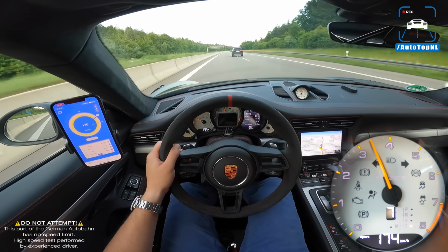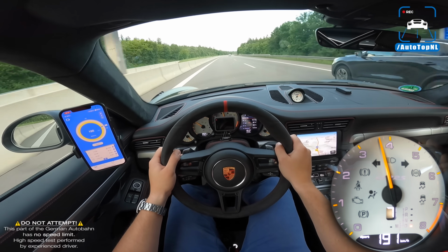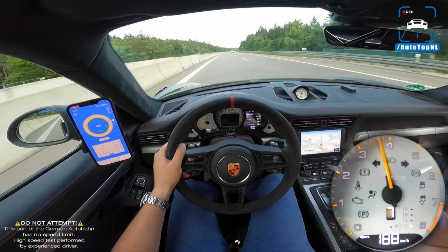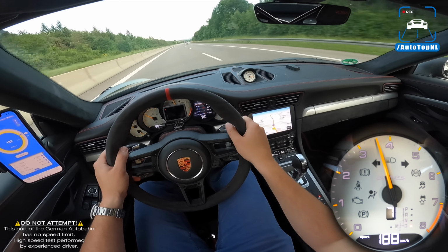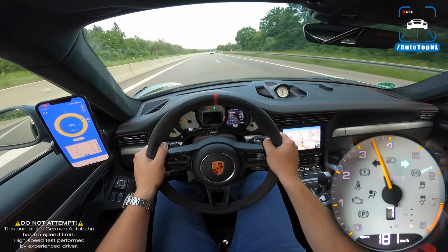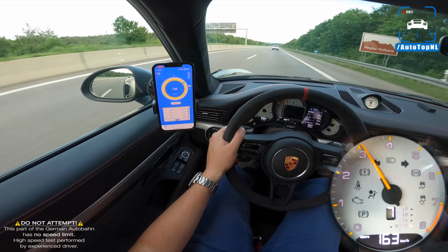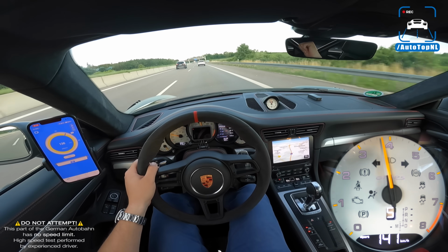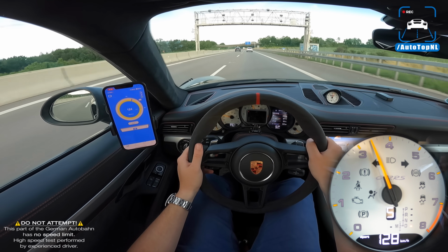Now the torque of this car is 950 Newton meters, and it's to protect the stock clutch. If you want to go over 1000 Newton meters with this PDK gearbox, you need a different clutch, but I think 950 Newton meters, it's enough. Now we have the engine sitting right back there on the rear axle, so we have lots of traction to do runs.